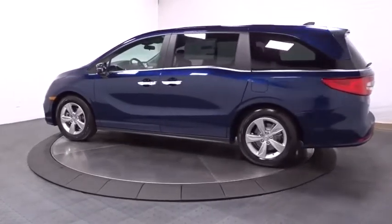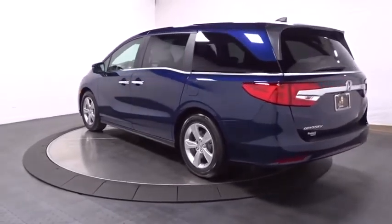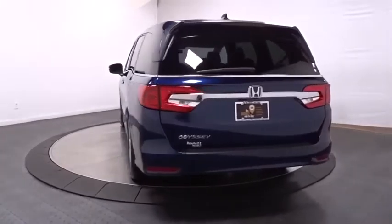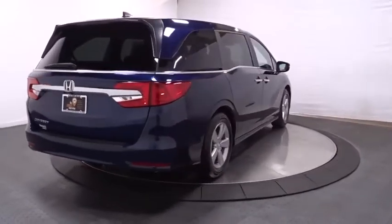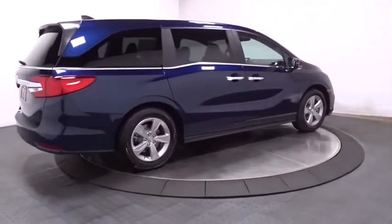Backup camera, keyless entry, Bluetooth, front wheel drive, clock, fog lights, trip computer, auxiliary audio input, tachometer, outside temperature gauge, day and night rear view mirror, brake assist, cloth seat trim, engine immobilizer, tinted glass, power rear window sunshade. Come see the car for yourself.